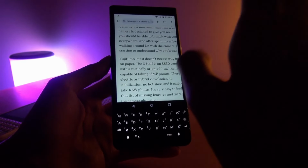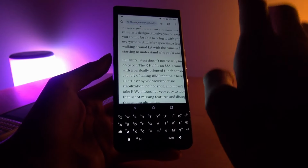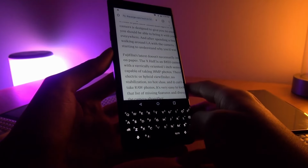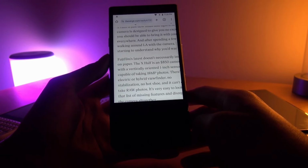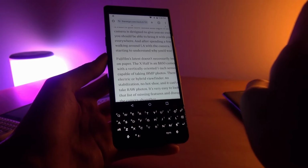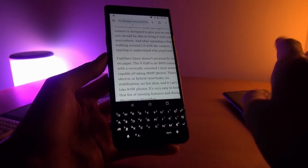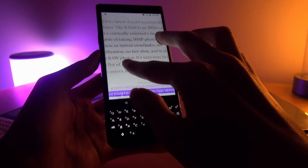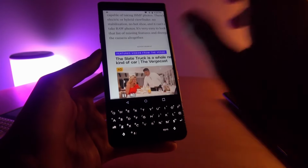Now again, the slightly more limited RAM just means you can't open up as many background applications as well as tabs in the browser. If you're doing a lot of multitasking, things will get a little bit more sluggish and slow. But if you're limiting things to just around 3 or 4 tabs, not doing too much crazy multitasking, then it still seems to be a pretty surprisingly smooth experience considering the age of this phone.